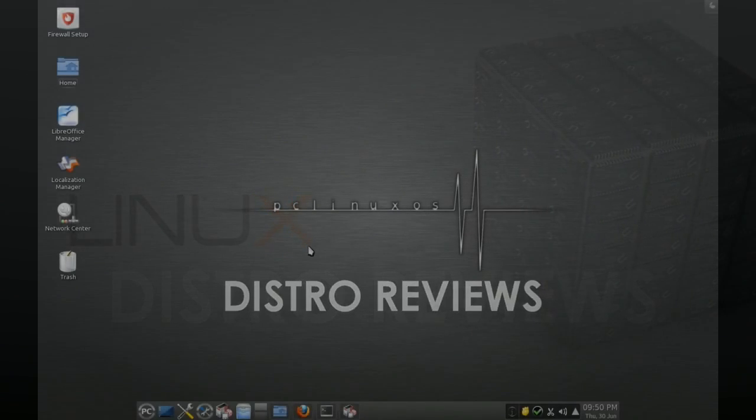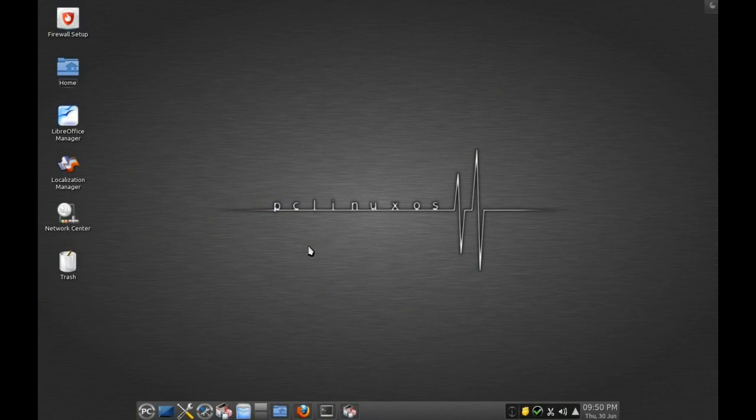Okay, so today we are looking at the recently released PCLinuxOS 2011.6. Now I say recently released because PCLinuxOS is a rolling release, which basically means that you are up to date with the latest packages from whenever you install. That is, of course, with the exception of PCLinuxOS 2010, when they upgraded their distribution to KDE 4. Therefore, they needed to throw KDE 3 out the door and they broke backwards compatibility. But apart from that, it is a rolling release.